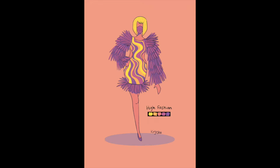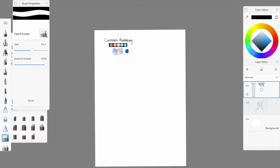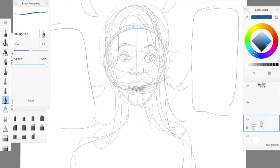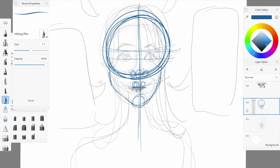Moving on to character number 6, it is Constant Rambling, which is a peach and blue tone palette. I wanted to take a positive spin on the word rambling, because when you think of rambling, you think of somebody who's just going on and on, and you really just want them to shut up. And I hate that that's negative.